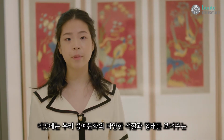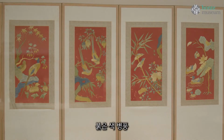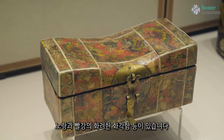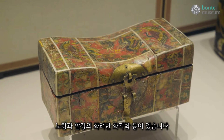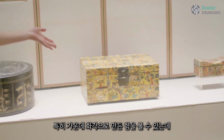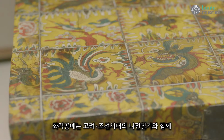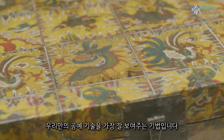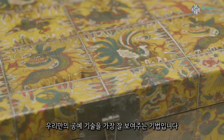Here, objects that exemplify the variety of color and form in artisanal culture are on display, such as red folding screens, lacquered boxes with inlaid mother of pearl, and red and yellow boxes decorated with painted ox horns. The box in the middle is one decorated with painted ox horn. It is a remarkable example of the hwagak craft. Hwagak is a traditional Korean craft practiced in the Goryeo and Joseon dynasties along with lacquerware with inlaid mother of pearl.